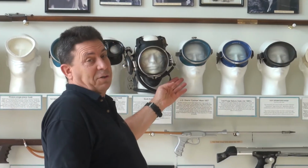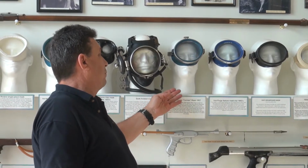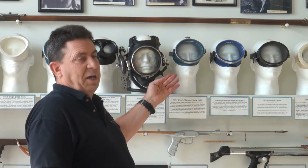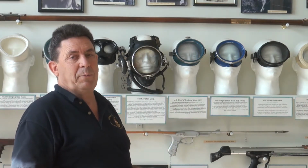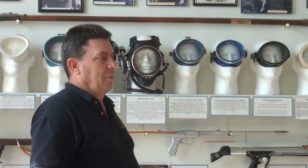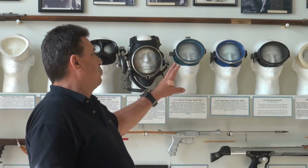Our next mask is just a fun one. It's a U.S. Diver Cyclops mask from 1957. In the early days of mask design, really, there was a lot of experimentation. Anything that would maybe be a gimmick or something like that might catch hold and be a sales point. And the Cyclops mask is one of those examples.